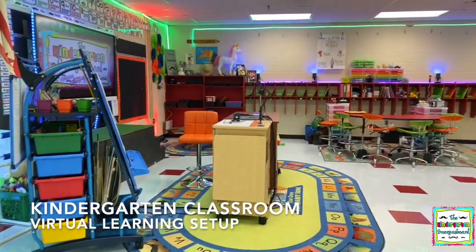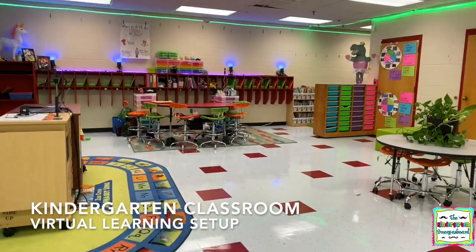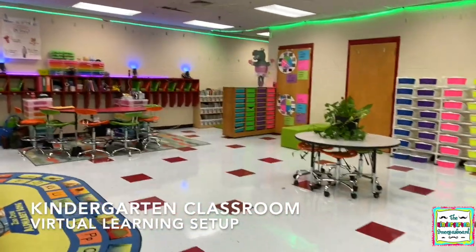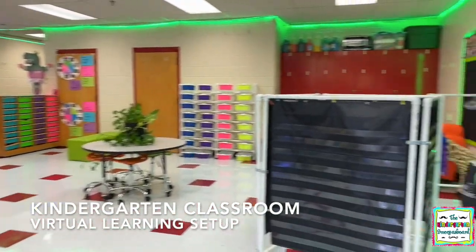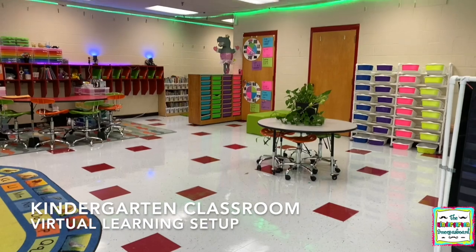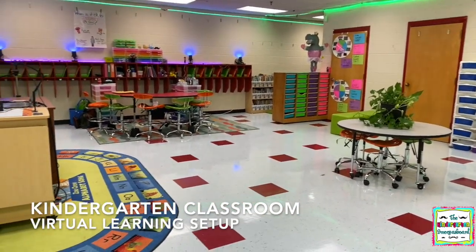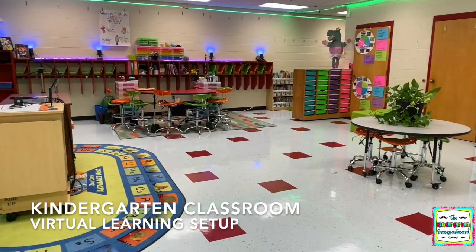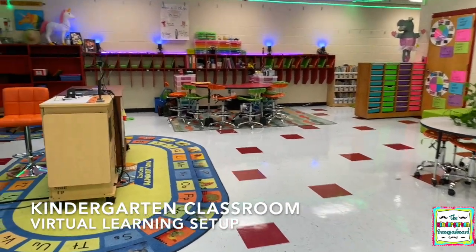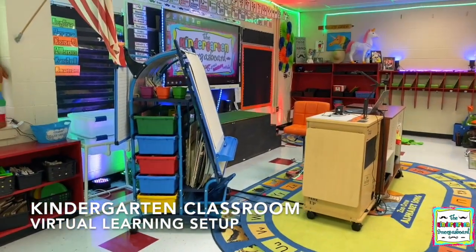But really I wanted the kids to have this space to see me in, to see every day, to build that sense of community and to give them as much normalcy as possible. And then when we do return to in-person learning, this will be something that they're very familiar with, and it will help that transition. So I'll give you just a quick scan around the room again.